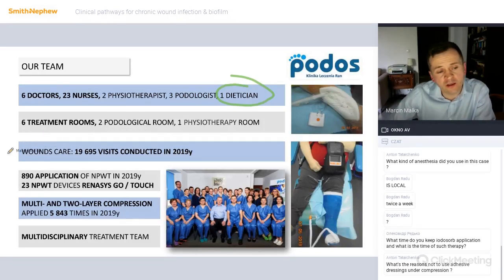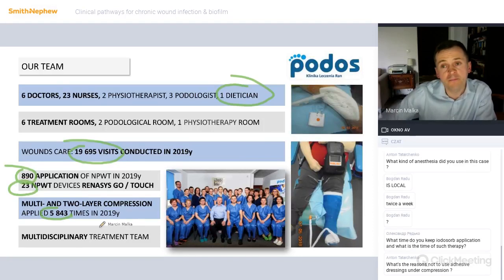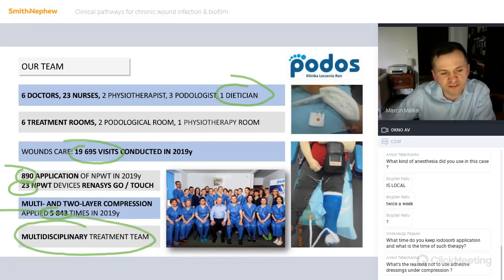And last year we conducted almost 20,000 visits and almost 900 negative pressure dressing applications. We work with 23 negative pressure devices, all of them on an outpatient basis, and we love compression therapy because of almost 20,000 visits, there were more than 5,000 compression therapy applications. So every fourth patient has compression therapy. It's very popular and very necessary in case of edema, in case of venous insufficiency. And all together we create a multidisciplinary treatment team.